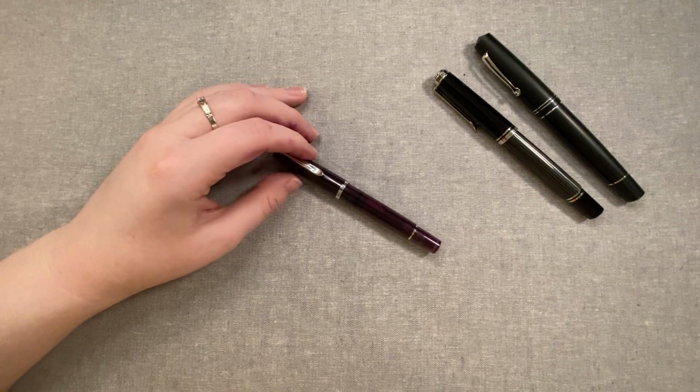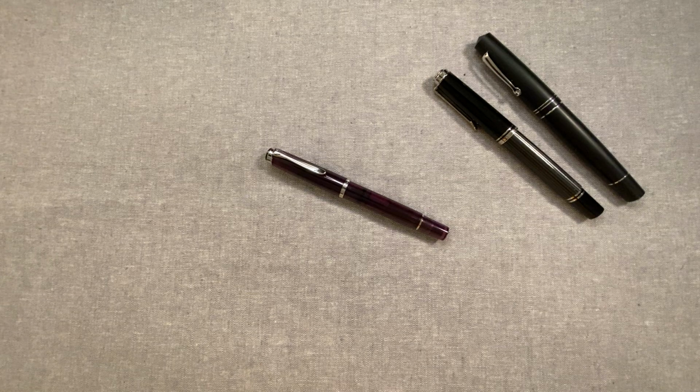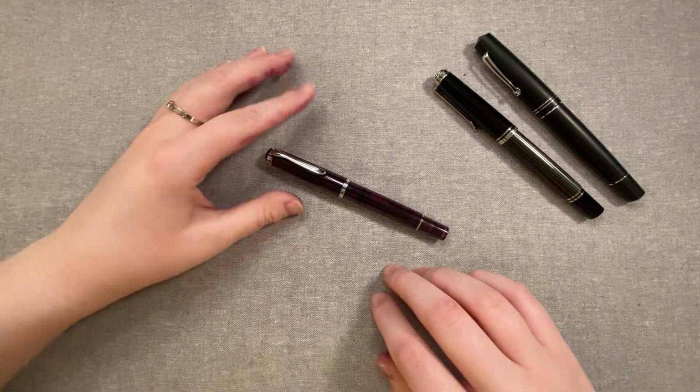It's in perfect condition. The piston is so smooth. The nib sucked. I realigned the tines. They were really misaligned and it was super scratchy. I did smooth it some. It's writing acceptable. But I actually have swapped the nibs out.